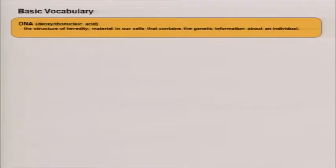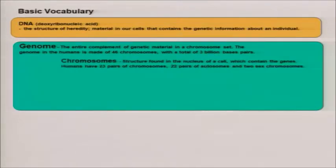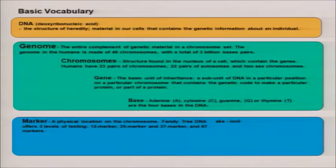I'll give you some vocabulary words now. First, DNA is deoxyribonucleic acid, and that's the basic structure of heredity. It's the material in our cells that contains our genetic makeup. Genes are the basic units of inheritance, found on strings called chromosomes. Humans have 23 pairs of chromosomes, and as I said, one of them is the sex determinant, XY for men and XX for women. Specific physical locations on the chromosome are called markers, and these can be measured and given a numeric value.